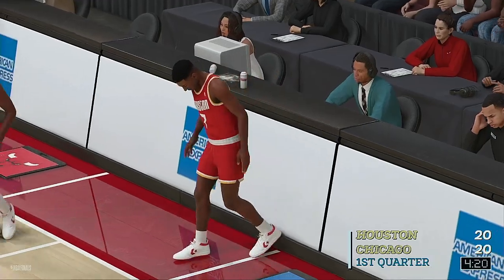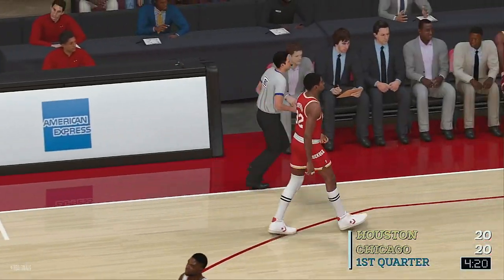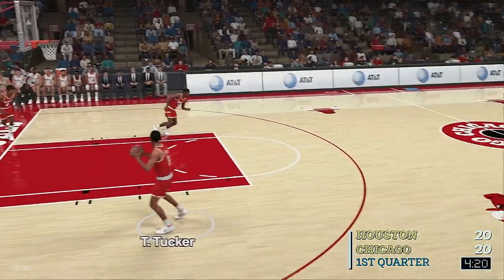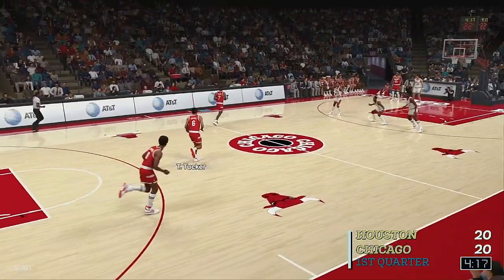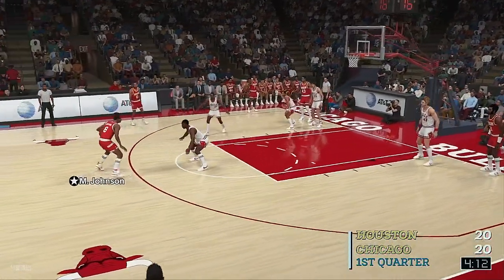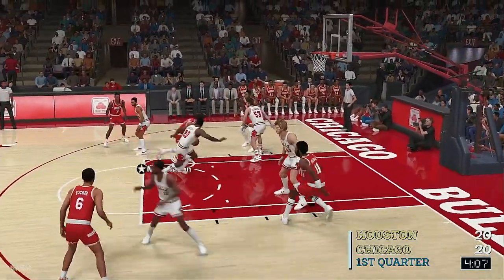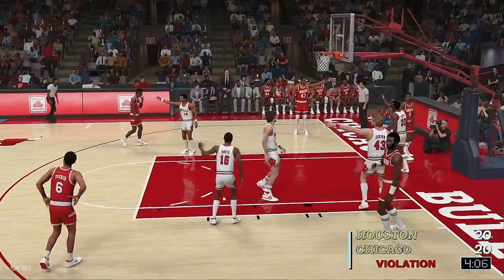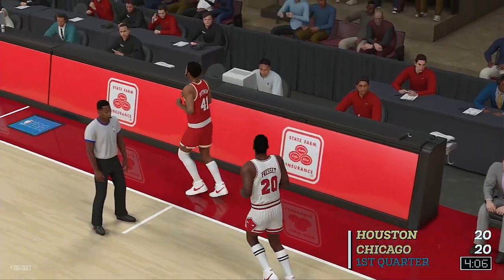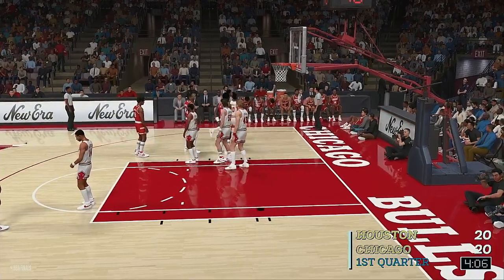Davis is checked in for Chicago. And a switch here also for Houston. Tucker's checked in. Here's Tucker. Scoreless thus far. Pass to Johnson. And it's blocked. And it's out of bounds to the Rockets as Houston retains possession. Houston making a switch. Pippen's checked in. Division for the Hornets, number 41, Charles Pittman.